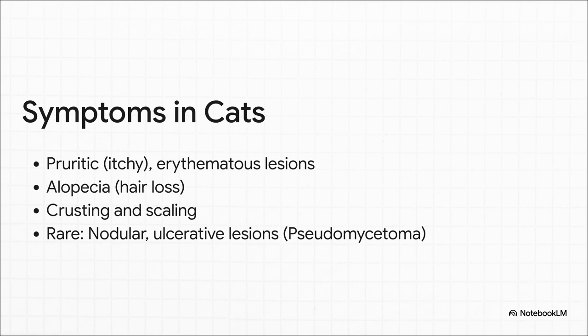In a cat, you'll often see those classic signs: itchy, red spots, maybe some hair loss, and flaky skin. But here's where it gets serious. In rare cases, especially with long-haired cats like Persians, this fungus can actually invade deeper tissues, creating these hard nodules. And that's a whole other ballgame. It's way harder to treat and often needs surgery on top of medication.